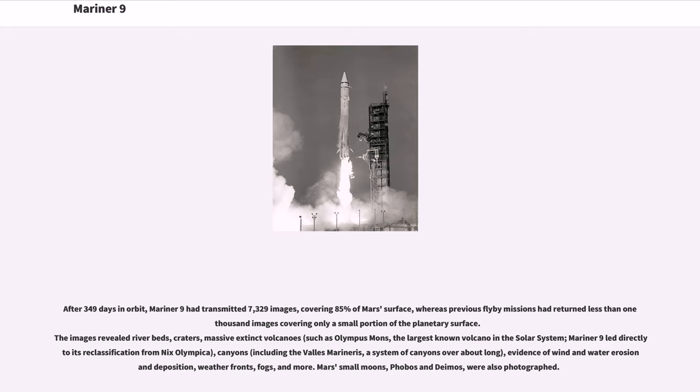After 349 days in orbit, Mariner 9 had transmitted 7,329 images, covering 85% of Mars' surface, whereas previous flyby missions had returned less than 1,000 images covering only a small portion of the planetary surface. The images revealed riverbeds, craters, massive extinct volcanoes, such as Olympus Mons, the largest known volcano in the solar system. Mariner 9 led directly to its reclassification from Nix Olympica. It also revealed canyons, including the Valles Marineris, a system of canyons over about long, evidence of wind and water erosion and deposition, weather fronts, fogs, and more. Mars' small moons, Phobos and Deimos, were also photographed.